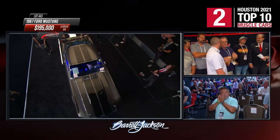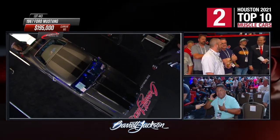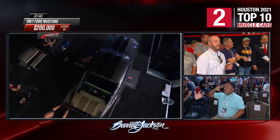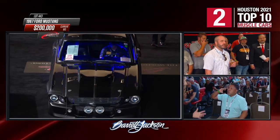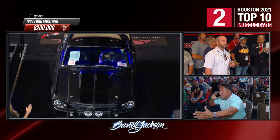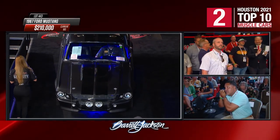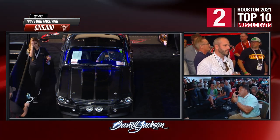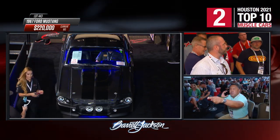So part of the money here is in the build, and the rest is in the provenance. You saw that Carroll Shelby had signed the slam panel under the hood, and he has signed the dash, and we're at $200,000. We're at 200 and still going, 215.